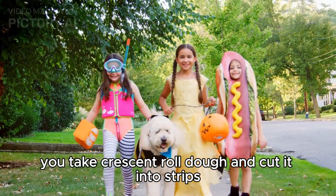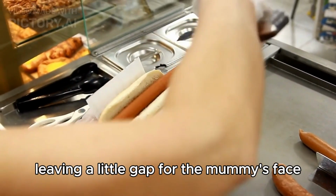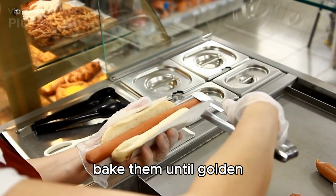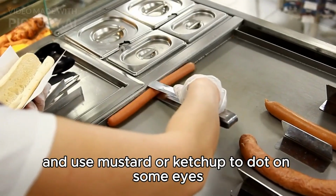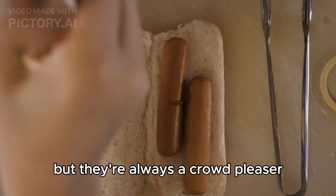You take crescent roll dough and cut it into strips, then wrap it around hot dogs, leaving a little gap for the mummy's face. Bake them until golden, and use mustard or ketchup to dot on some eyes. Simple, right? But they're always a crowd pleaser.